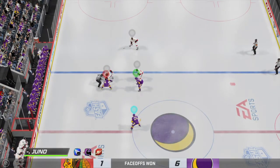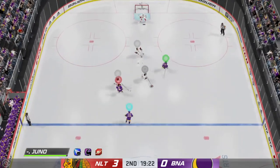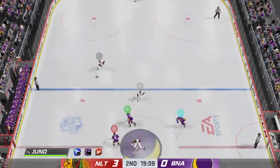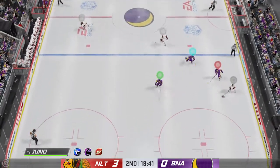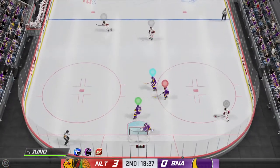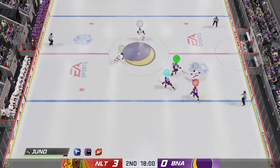Chicago's been showing relentless pressure lately, now up by three. Gets control of the puck here in his own end. Moves it to JC. The Night Rats played along the boards. Vancouver's got the puck inside the defensive zone.